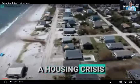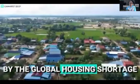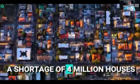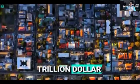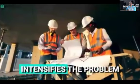The world is in a housing crisis, and 1.6 billion people are expected to be affected by the global housing shortage by 2025. The USA alone faces a shortage of 4 million houses. That is a $1.6 trillion untapped market. The traditional method of building is slow, and a huge shortage of skilled labor intensifies the problem.